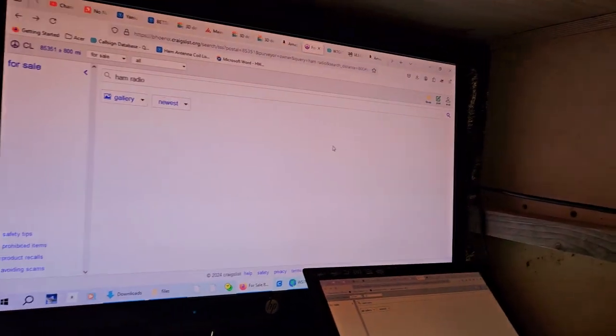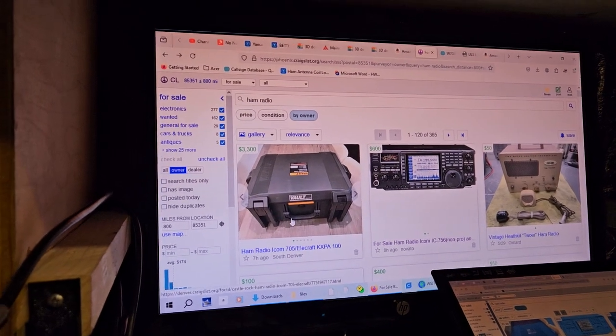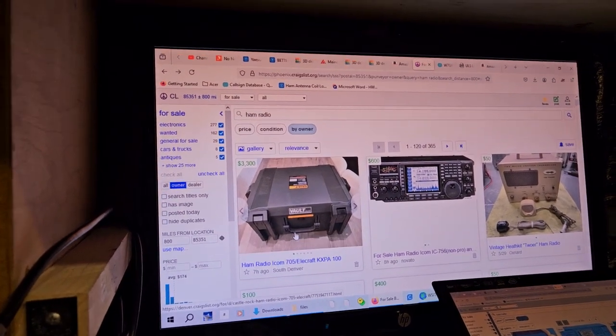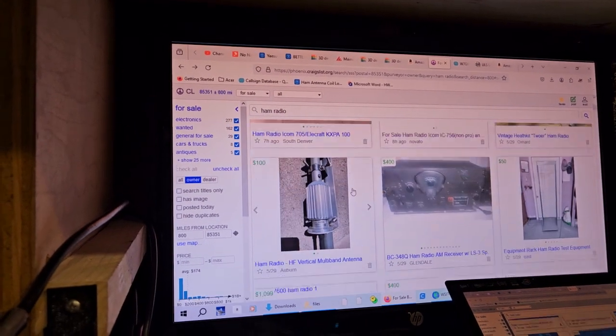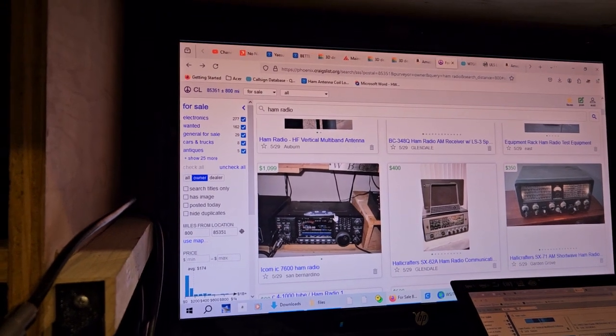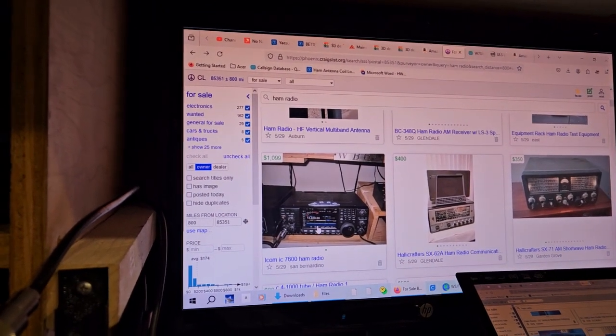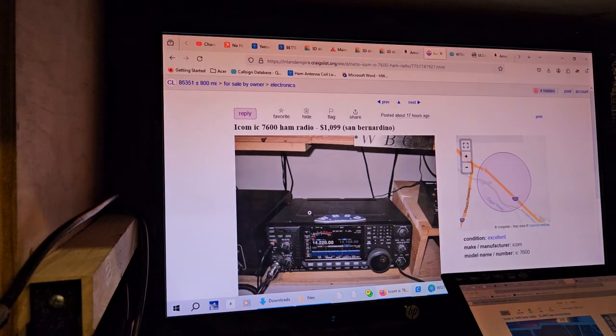Okay, so with that minor distraction out of the way, somebody's selling a 705 and an Elecraft KPA100 for $3,300. Yeah. Who cares? We have a 7600 for $1,099, a low payment of $21 a month.